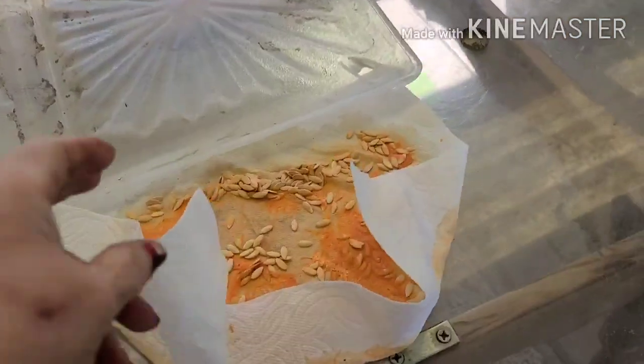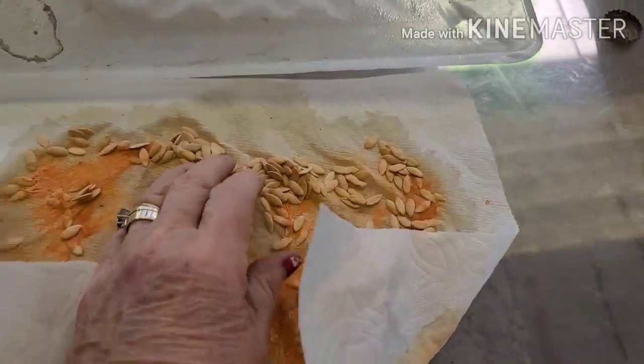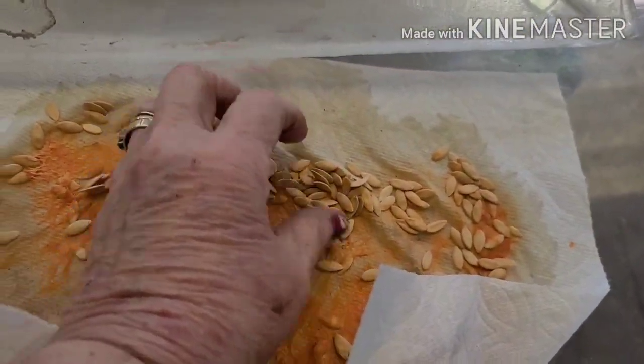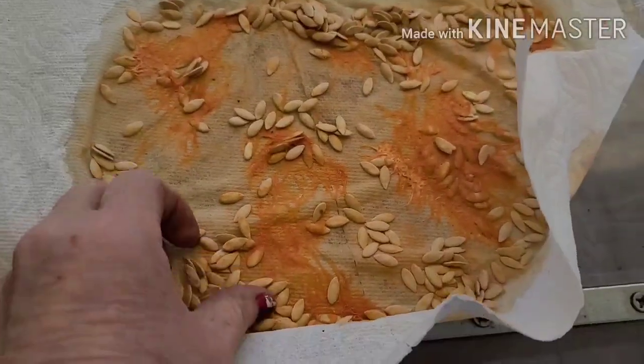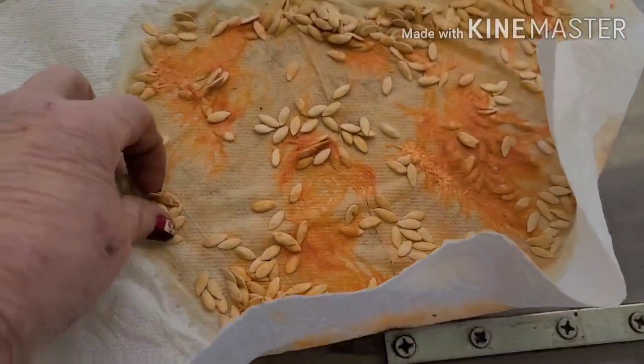Here are the seeds from the cantaloupe that I was showing you. I've got them sitting out here to kind of dry out. I'll have to take them off of this paper towel at some point.